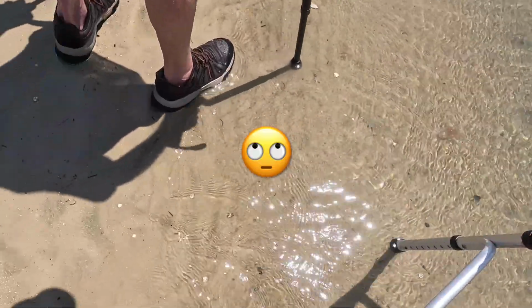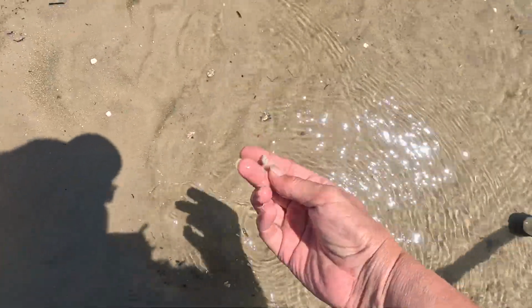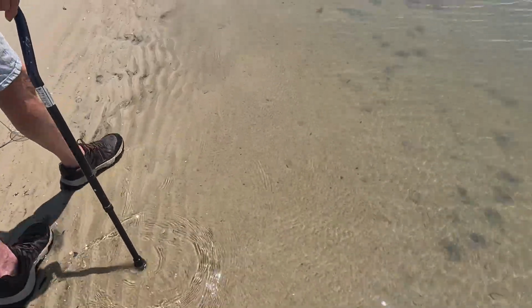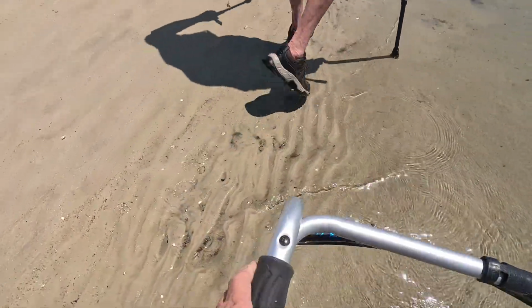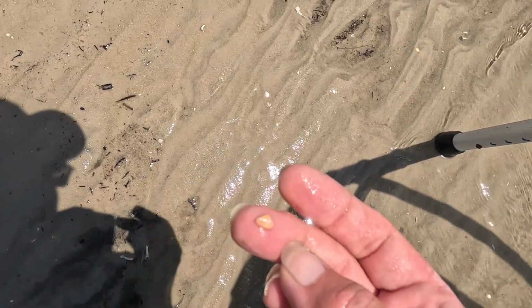Pistachio shell. It's a pistachio. And there's the top of a little whelk right there. Bits and pieces. What else is here? Little tiny things. Teeny little shells. Like this guy here. Little tiny crab claws. Pieces of shell.